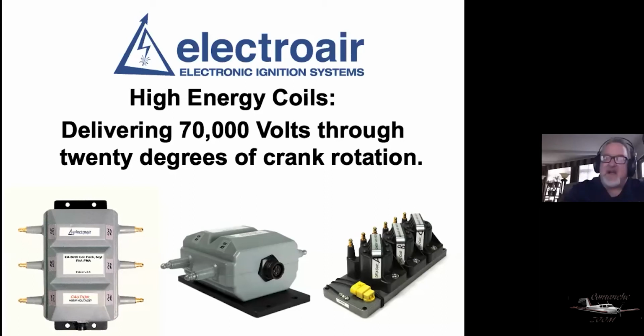Well, almost. It's a coil. They are certainly General Motors coils in the sense that they're in the same package, in the same container. But the coils themselves are high energy coils, higher than what you would get from, say, a Napa store or your local auto parts store. They're performance coils. And we've carried that over into all of our certified stuff as well. You get very, very high energy coils, 70,000 volts through about 20 degrees of crank rotation.